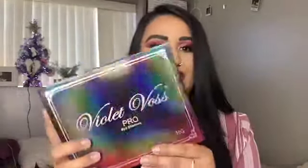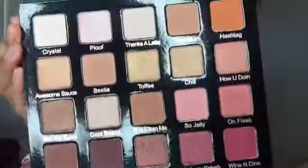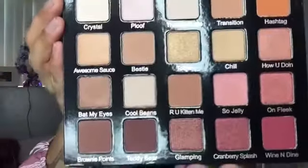But yeah, this is what it looks like. I love that it's like holographic looking, like that's so lit. Yeah, that's awesome. You guys are gonna die. This is gorgeous. Look at this eyeshadow palette. Ugh. I'm living, and it comes with like a full-size mirror and everything, and I love how it's heavy. Oh my god.